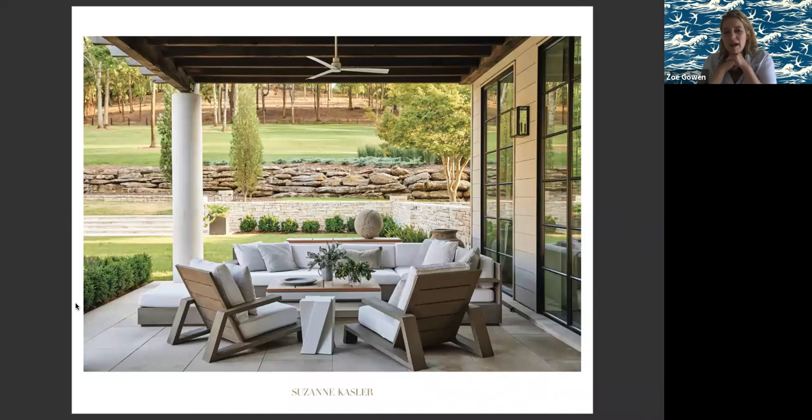Okay, and then we will wrap it up with two final questions. One is, are there any particular things to keep in mind for a rooftop or terrace when you're designing it?